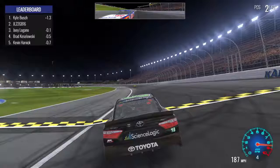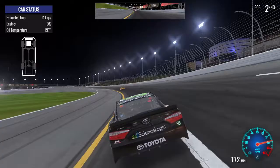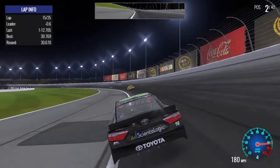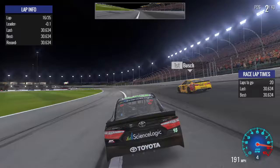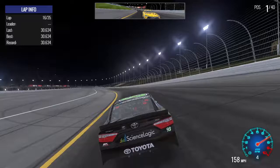21 to go here. Time to go catch Kyle. We're gonna have one more pit stop by the end of this thing. Okay, now we're going to try to run that fast lap, the 30.6. This might be it, actually, because that felt like a really good lap. 20 to go. Yeah! I just ran my best lap ever. Oh, Kyle! Still there. Oh, we're sideways. Okay, saved it, and we take over the lead. Maybe not. Yeah, there we go.